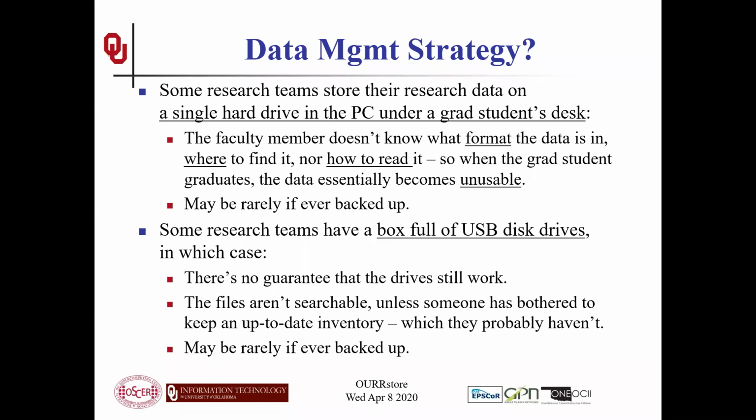Then, you know, maybe you've got that cardboard box full of USB drives. There's no guarantee they still work. You can't search the files except by plugging them in. The probability that anybody has kept a detailed inventory of what's on those drives is basically 0. Okay, so some people are really careful about that. I've probably met 1 or 2 of them out of the many thousands of researchers I've met over the years, but, you know, way less than 1%. And they're probably not backed up.